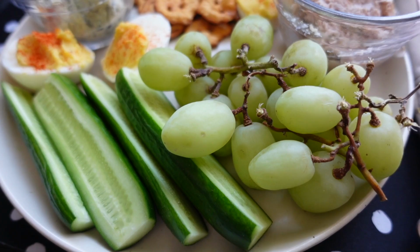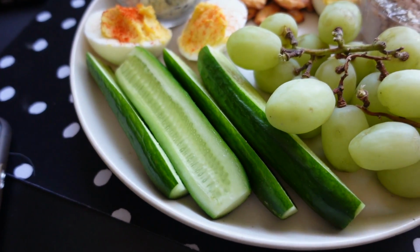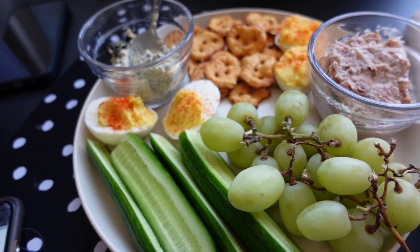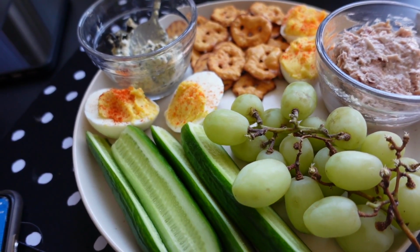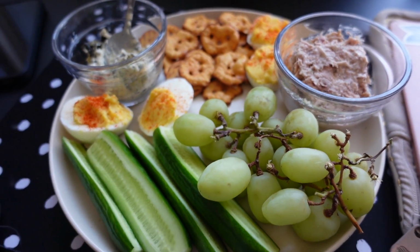Then I have some green grapes. I didn't end up eating them earlier with my lunch, so I have those now, and then some mini cucumbers. Like I said, this entire plate is 6 points on WW. It's about 580 calories, and it has 43 grams of protein, so high in protein. But I'm gonna go ahead and eat all of this right now.